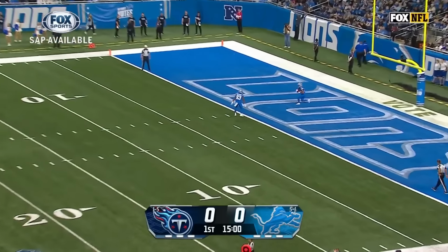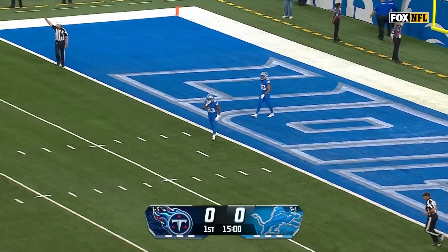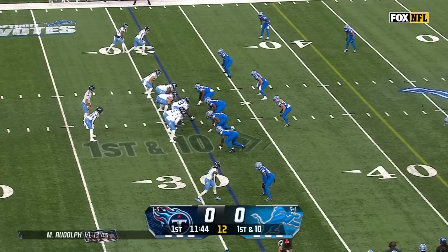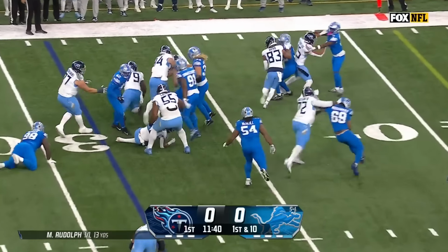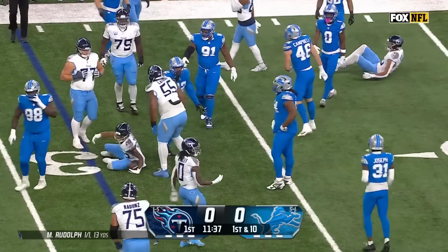As Tennessee won the toss, they elected to defer. Khalil Dorsey will take the knee. Just his 13th catch of the season. Here's Pollard on the sweep to the outside and a good ankle tackle by DJ Reader.